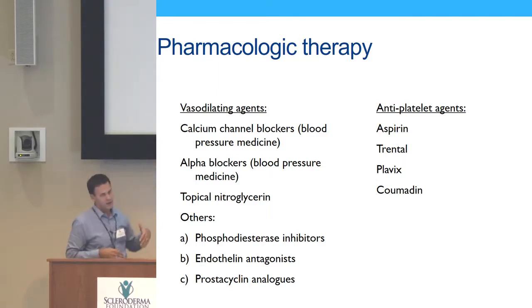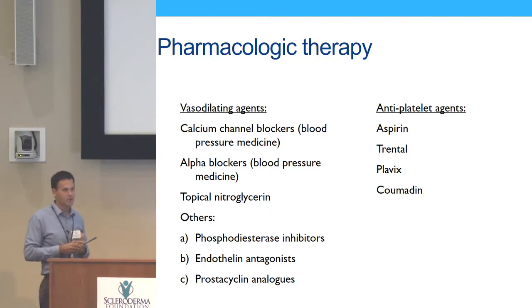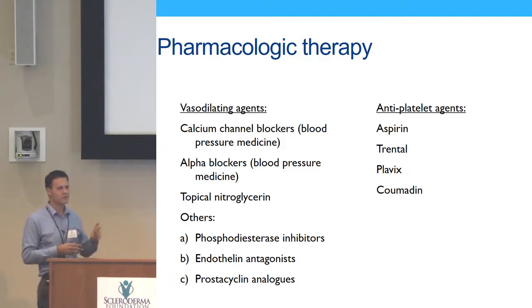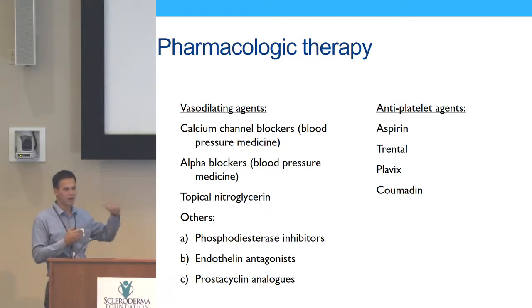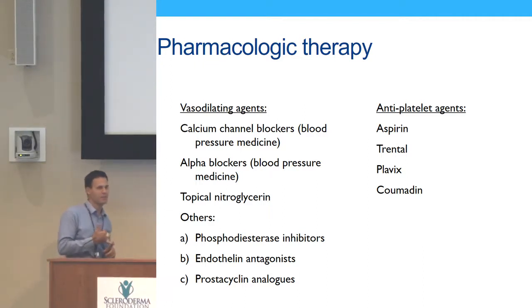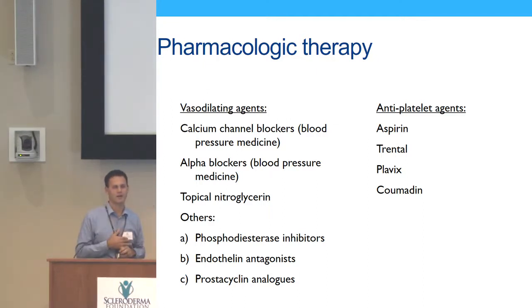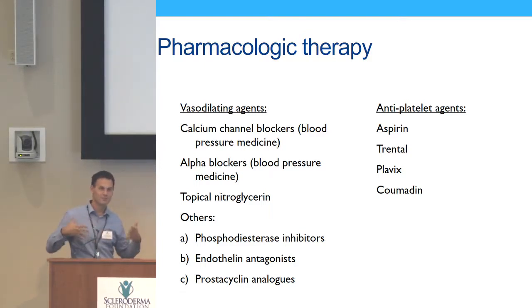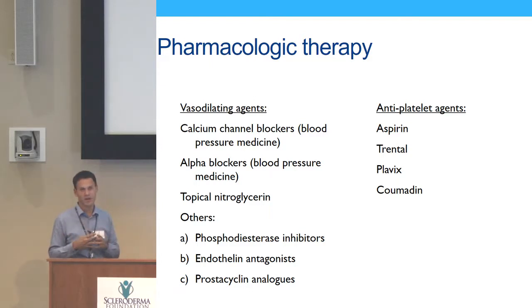Everything below it has a little bit less data, but there is some evidence of support. So these are things that can actually be added to a calcium channel blocker if that therapy fails. So there's alpha blocker, which is another blood pressure medicine. Topical nitroglycerin: I would use this mostly if someone was improved by our initial steps of therapy, but then they still had maybe 1 or 2 problem child digits. And the reason for that is you really don't want to slap nitroglycerin on 10 of your fingers, but it can be helpful for 1 or 2, and especially if you're sick of swallowing so many pills. One nice thing about this is it's a topical medicine.